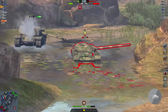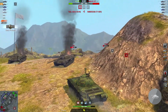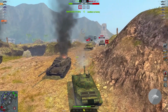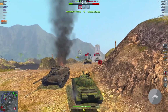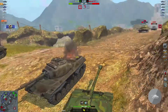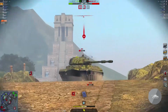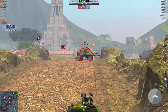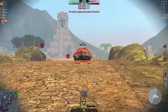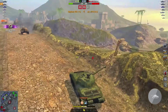Gun is very interesting because it doesn't follow the previous gun pattern from tier 9, and this one has the smallest alpha damage in a tier. Same 400 damage as FV215B, AMX50B or T110E5, or just WZ-121. Yeah, the medium shadow is following this tank. On the other hand, it has the highest DPM of all tier 10 heavies, which is exactly the same as FV215B and even better than the already mentioned WZ-121.